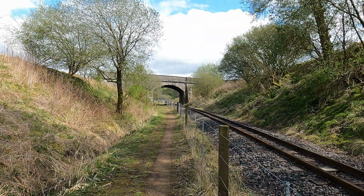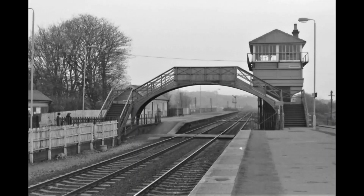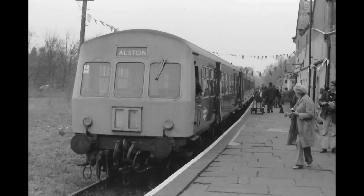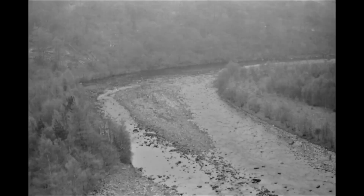You probably can see behind me that the bridge over the railway line is double width. In other words, it was designed to take 2 tracks, not just 1 track. And when they built the railway line originally, it was originally going to have 2 tracks, but in the end it was just a single track railway, and the line to Alston closed in 1976.